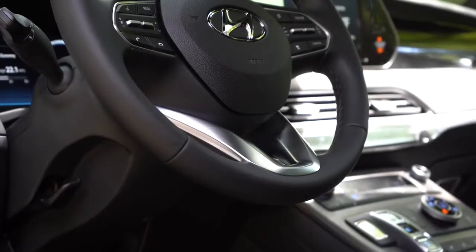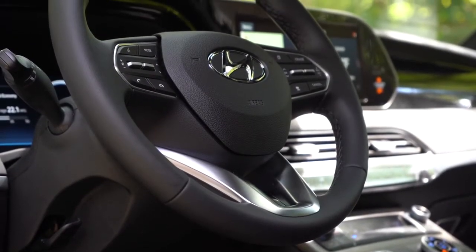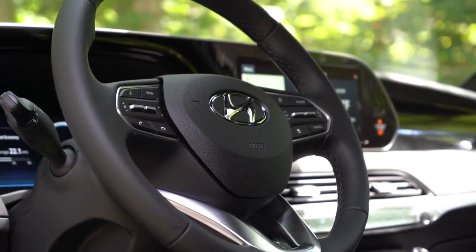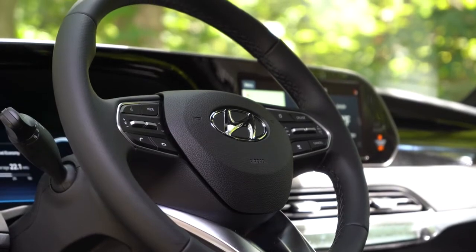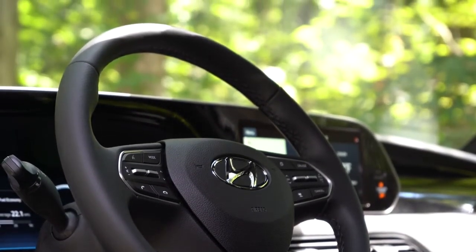Did take a look at the steering wheel. It is tilt and telescoping for all trim levels, leather wrapped for the SEL and up, perforated leather wrapped for the Calligraphy. That is yet another unique feature to this particular trim level that we have today, and it will come heated for the Limited and Calligraphy as well.